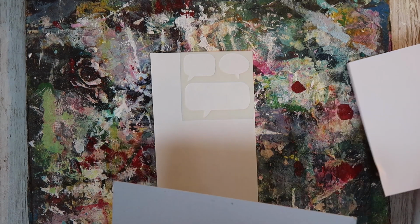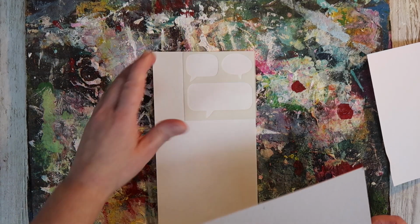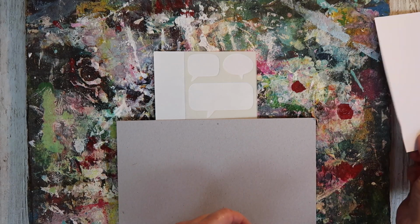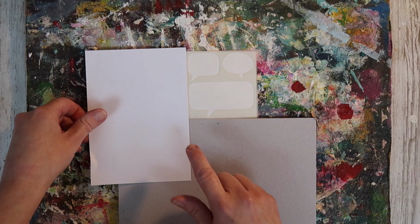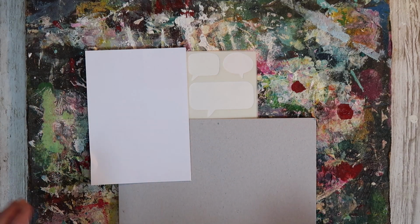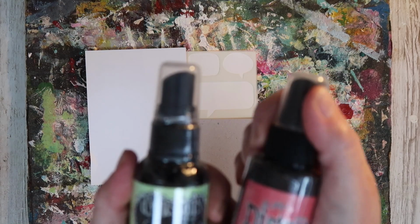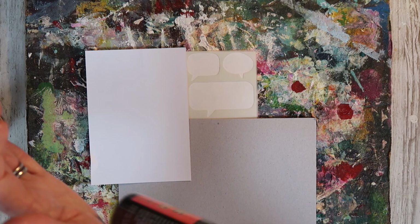And then we're going to block off this line here. Whoops, it's a bit fiddly. So block off this one. And then let's move that up there, and block off this one. Fingers crossed. It is a little bit unpredictable with misting sometimes. I'm using 2 mists here. Give them a good tap.